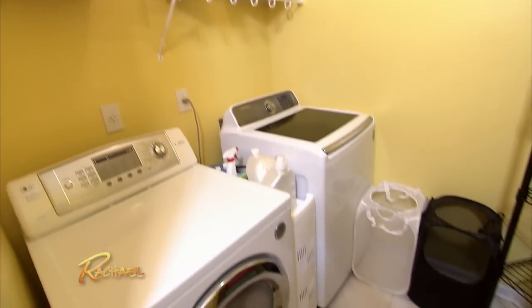Yes. I'm looking forward to this 31-day challenge because I'm hoping that I can have a place that's organized that I will be proud to open my door to.